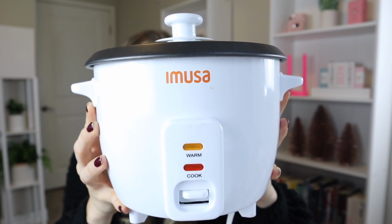Oh my gosh. I meant to include this in my last 2 Amazon favorites videos and forgot both of them. Almost forgot again. Cannot do that. This is actually my last kitchen item, and it is an electric rice cooker. So you can cook both rice or other kinds of grains and oatmeal in here. So those are the 2 things that I primarily use it for.